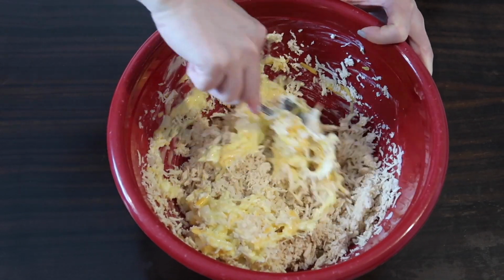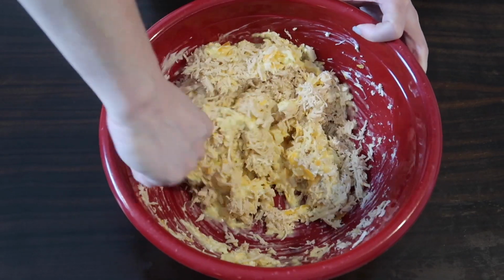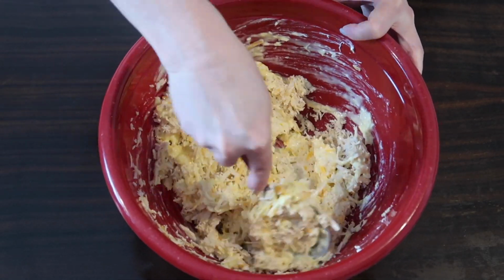I always just cook mine in the Instant Pot. You could do yours in the crock pot or the oven, and I use a hand mixer to shred it nice and fine. Mixing that all together really, really well.